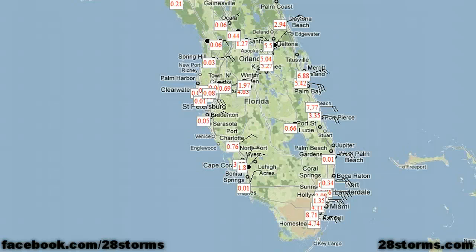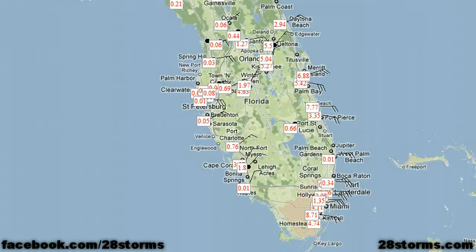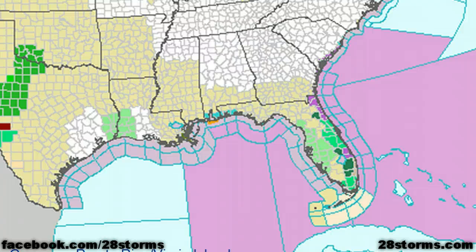We see 6.8 inches to the north of Palm Bay, and even in southern Florida, just to the southwest of Miami, some of the stations have recorded 8 to 9 inches of rainfall within just the last 24 hours. As a result, we see that much of the state is under flood advisories, in addition to some rip current advisories across the east coast of Florida.